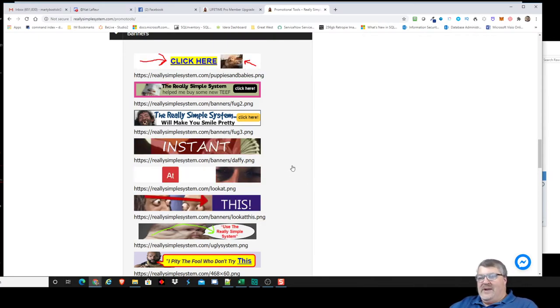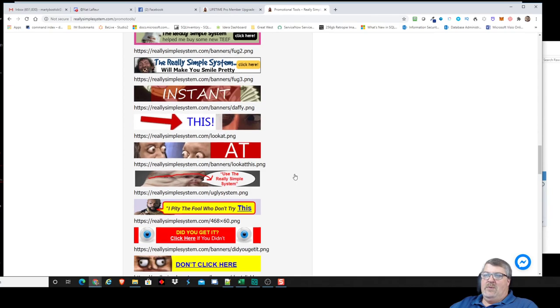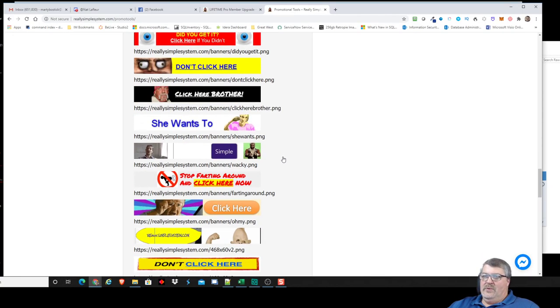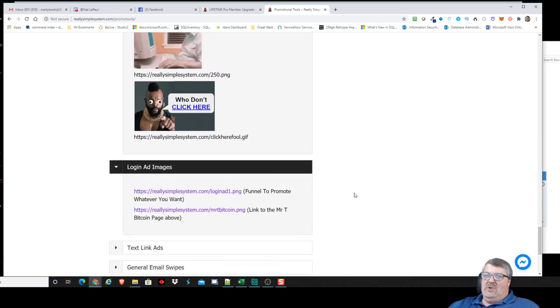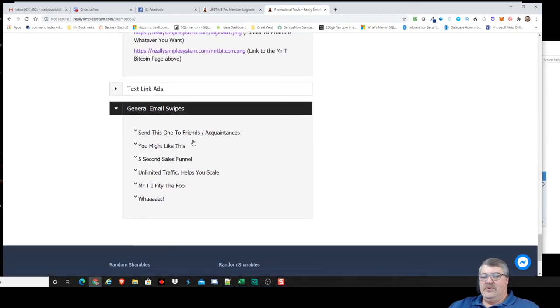I get more clicks off of these ugly banners than you could possibly imagine. And I've got them all over the place, and I get people coming in every single day. All these banners that are out there, even shows you how to make the ugly banners, are sitting out here. He's got a pile of them. You can use them. And he's got some login images that you can use, some text ads, even some email swipes you can use for different approaches.